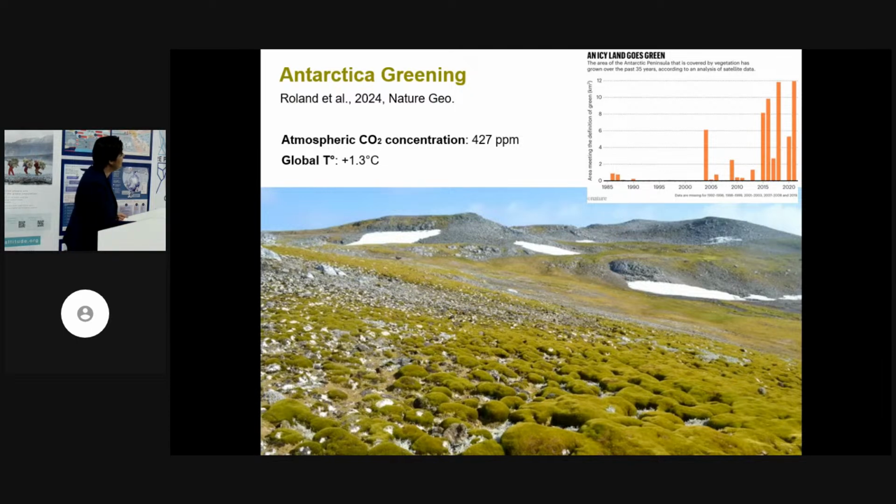And I wanted to conclude on these slides going back to vegetation, because what we are seeing now is the greening of Antarctica. This is in the peninsula, so it's not in a subantarctic island, it's on Antarctica. And we are seeing increasing greening areas over this sector of Antarctica. This graph shows you the increasing greening areas over time. It has been increasing over the past decade very, very fast, and we are now at a concentration of 427 ppm and a global warming of plus 1.3 degrees above pre-industrial level. And we are already substituting the ice by vegetation.